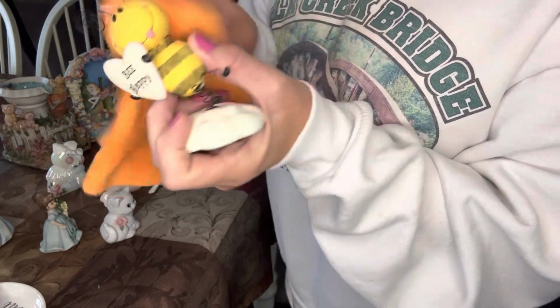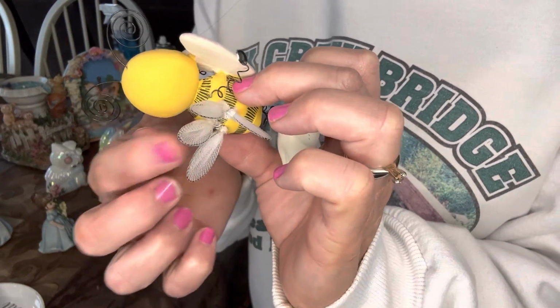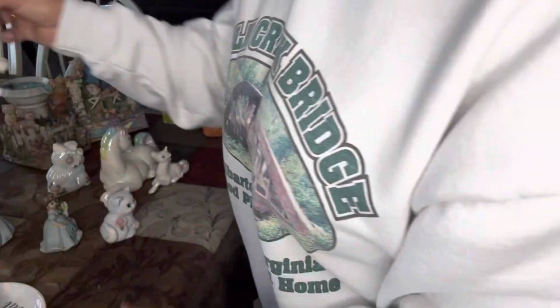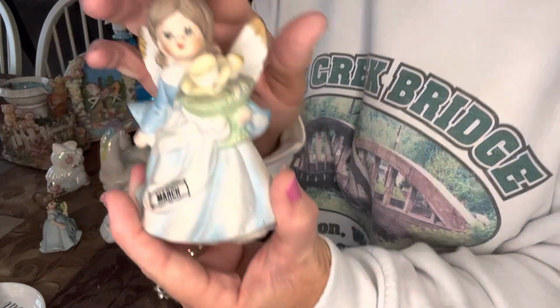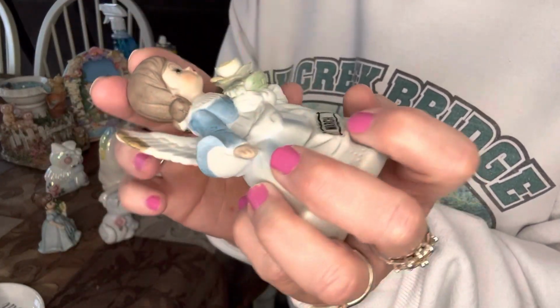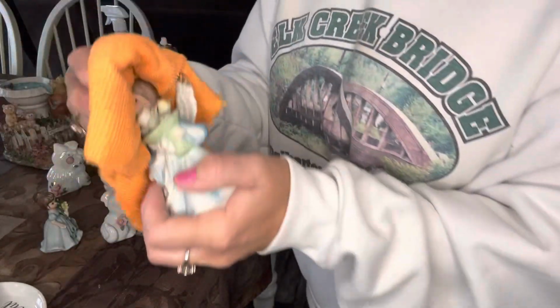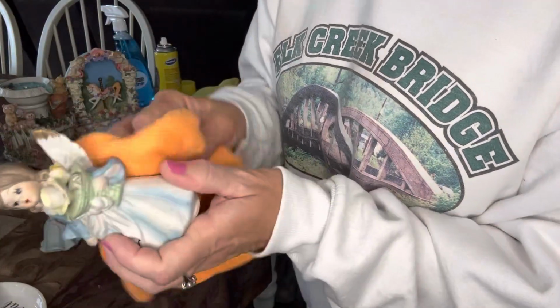Gonna dust this off a little bit. The wings on it are just darling. They move. But yeah, I've had this since I was real little. It says March. That's my birthday month. Yes, I'm an Aries.